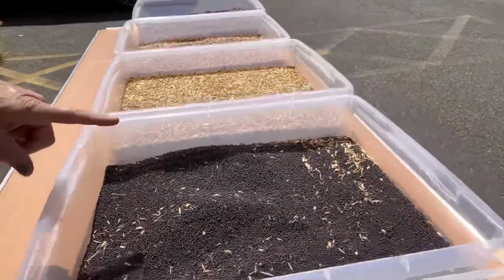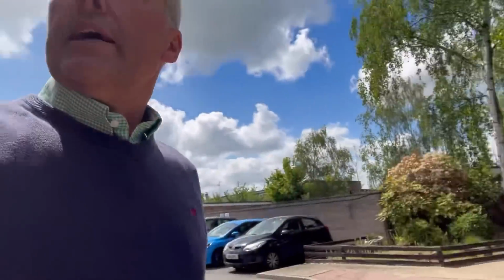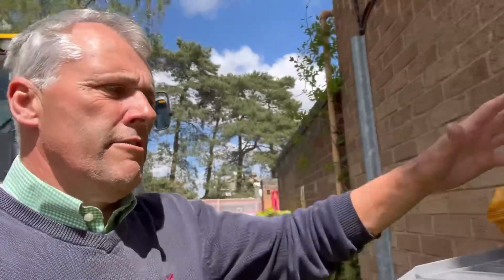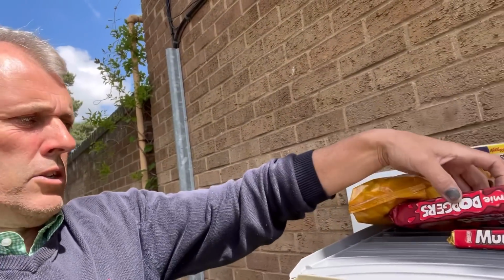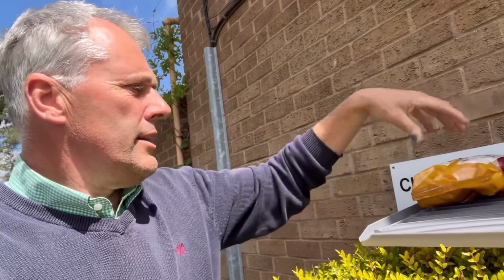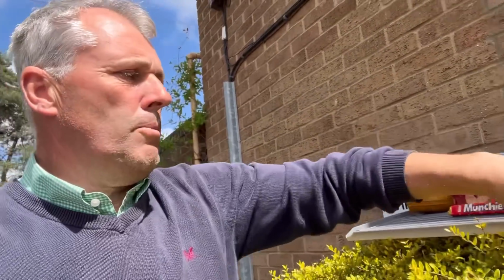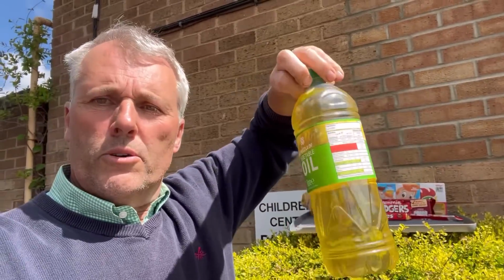We've got barley, oilseed rape, oats, wheat and beans. And then I have got various things here. I've got breakfast cereals, some jammy dodgers, all children like that. Oats as well, some porridge oats, and also a bottle of vegetable oil. But of course, that is made from oilseed rape.